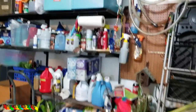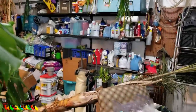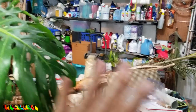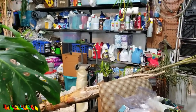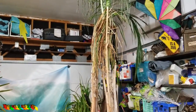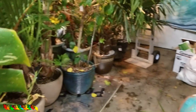maybe stand it up, although this is as far back as I can get. I really don't think that it's going to fit, so it may end up having to stay at an angle. Not right here, but I'll have to figure that out. Once that happens, I'm going to treat the crowns of these guys with copper-based fungicide, and I will probably do that mildly once a week for the next few weeks, just to be safe. I am so glad to have that done.